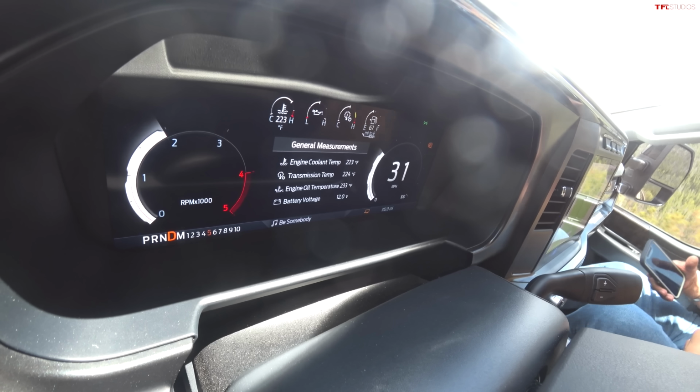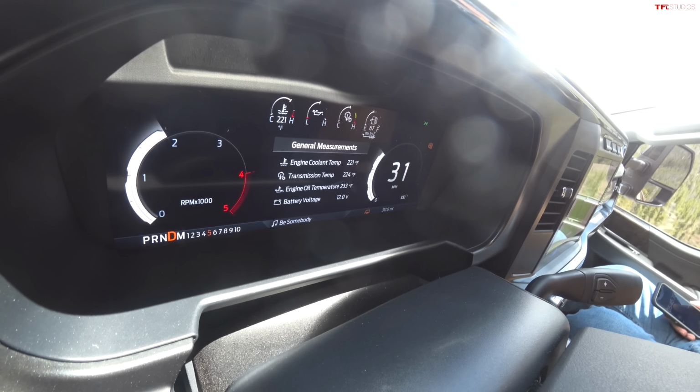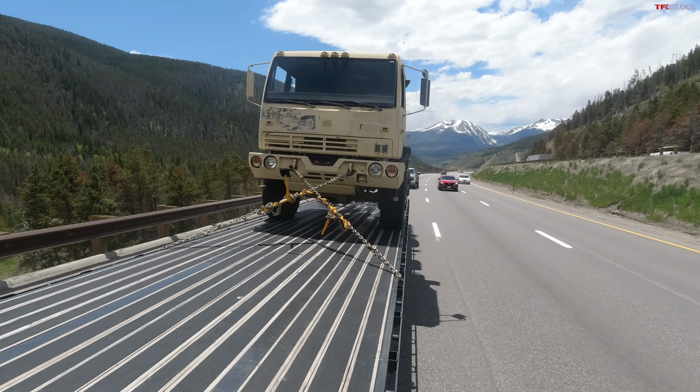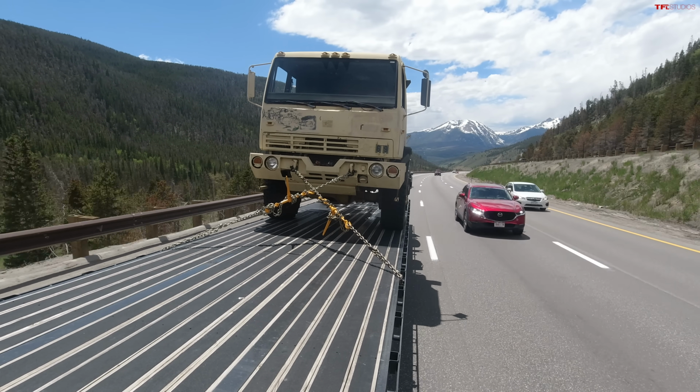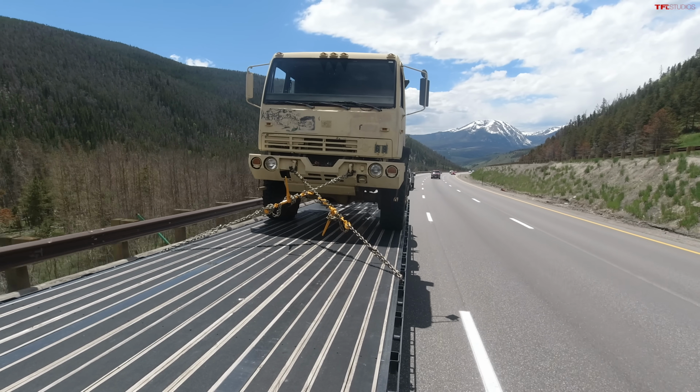Well, I'm glad all these systems are keeping the temperatures in check. Everything seems to be working. Let's see, what gear are we in? We're in fifth. That's pretty good. 7th gear is 1-to-1, and then we have 3 overdrives. This is a good test. I mean, that's what we do, is a good test, because this is really cool, to see how a lifted truck works, a modified truck.